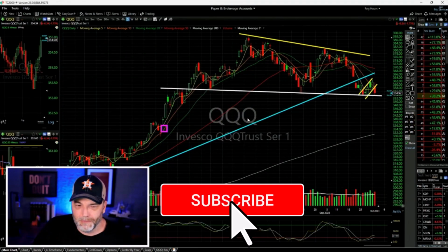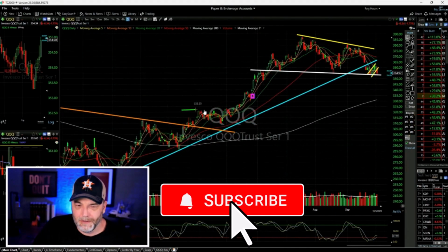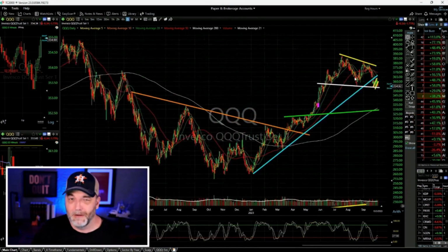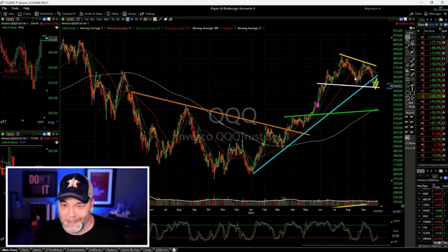This is a huge level of support. You also have a layer of support underneath. If that level cannot hold, then you're starting to talk about, man, could we actually see 328? Very possible you see 328. I mean, remember, we saw the NASDAQ climb about 40% within the first 6-7 months of the trading year. So can it drop another 10% here? Absolutely, it could.